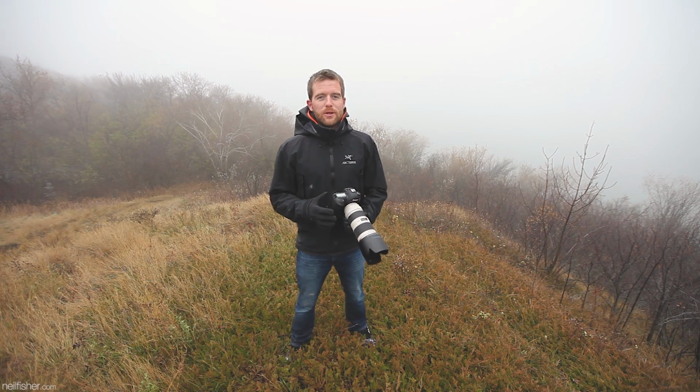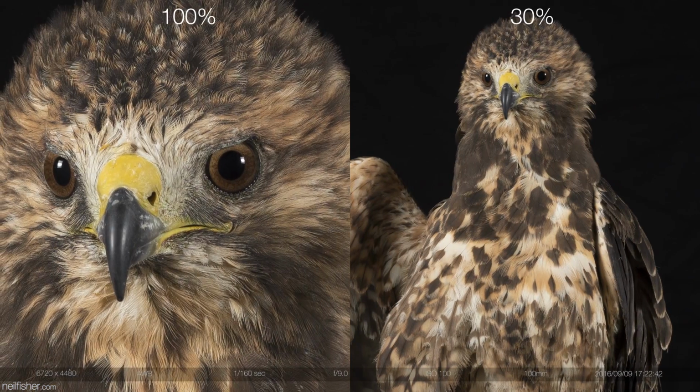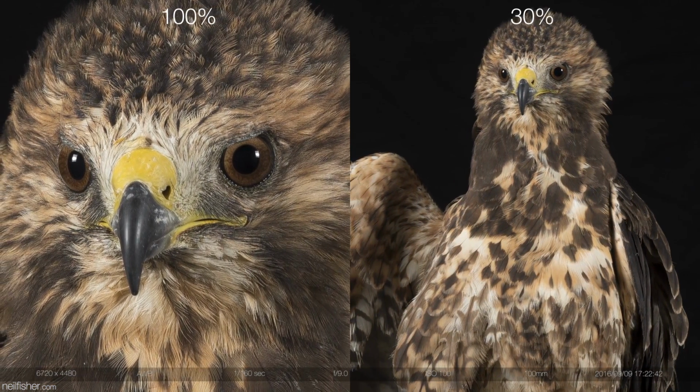Overall, it's a great sensor. It produces beautiful images, lots of detail, but it could be a bit sharper. And for that, you only have to look at the Canon 5DS and 5DSR.